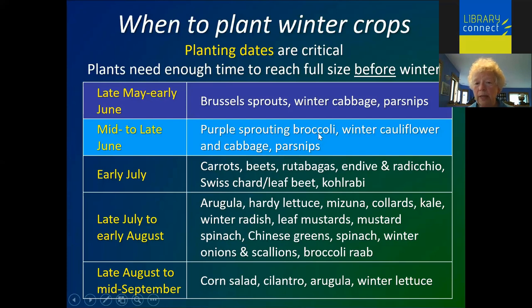If we plant them too late and they're small, they just go through the winter, and what they'll do next spring is just make flowers. They're not going to get bigger carrots or better kale or anything. They will just be going on to their normal flowering pathway. So narrow little planting windows of a couple of weeks.